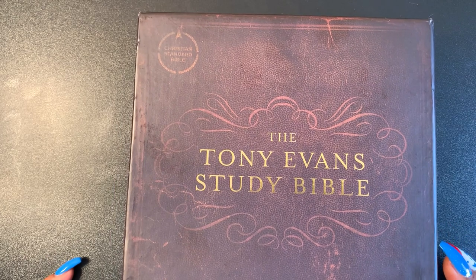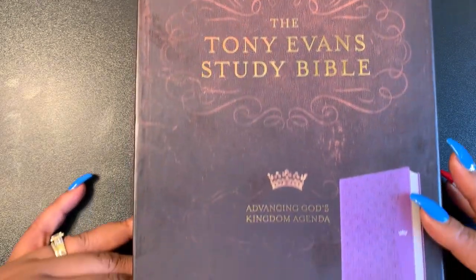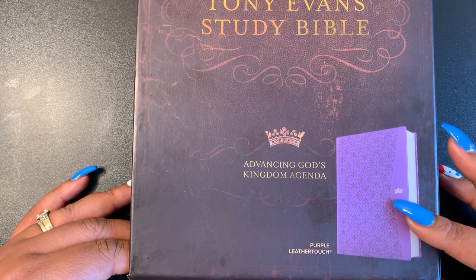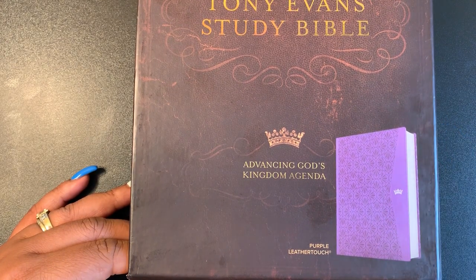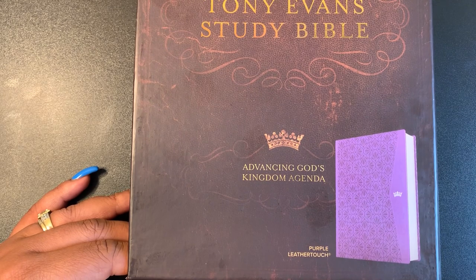I'm going to be reviewing the Tony Evans Study Bible in the CSB version. It is going to be the purple leather touch, amen, and the whole Bible is in regards to advancing God's kingdom agenda. So this Bible is focused on the kingdom agenda.